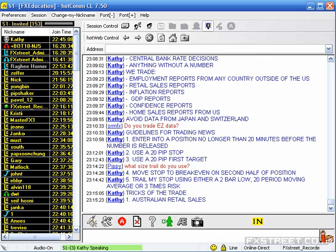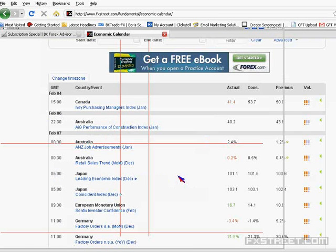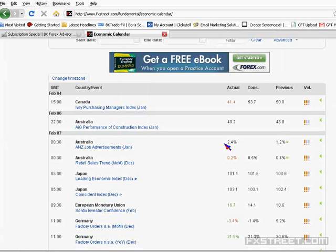All right, so we had the Australian retail sales report released. And as you can see here, the Australian retail sales report was very weak. It came out 0.2% against 0.5% expected. So, let me pull up my chart.